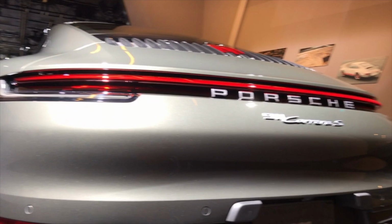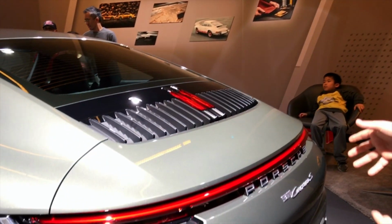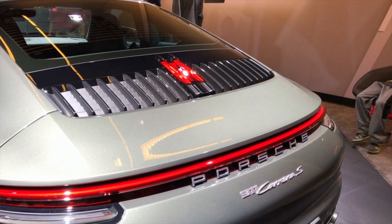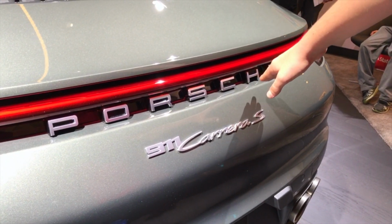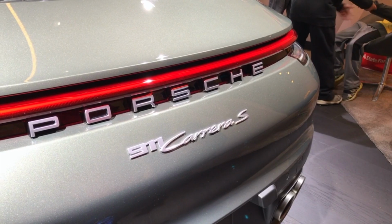Wow. The taillight is very simple like a Panamera. This part of the taillight's the same, but it has this new bar on the brake light that goes all the way across. It's very smooth, it's very simple. I love it. But the thing I like most about this is the badging design. They've gone with the classic 911 badging there, the classic Porsche font here, and then they've gone with this new Carrera S badge in the cursive, which I really like.